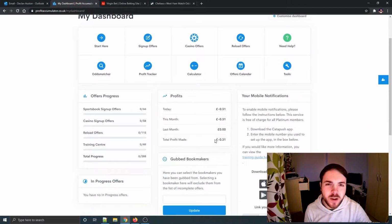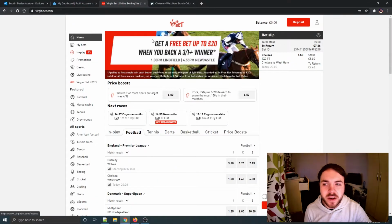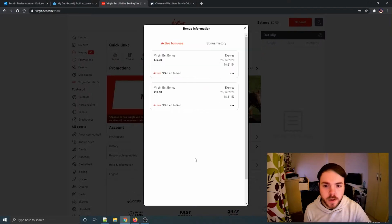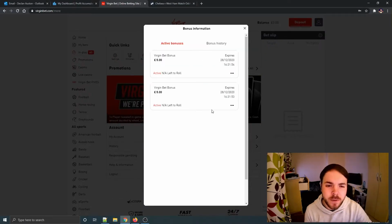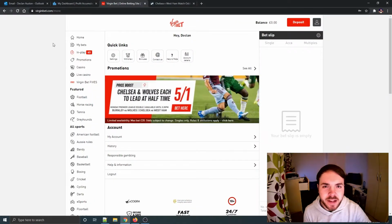So at the moment we are minus 31 pence, but if we stay over on Virgin Bet, on the bets, we can see here on our current available bonuses, we've got 2 free £5 bets to use between now and the 28th. So I'll tell you what, I'll get looking and see if we can't get them placed straight away.